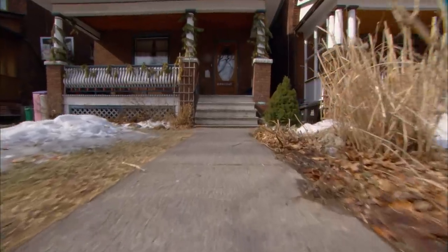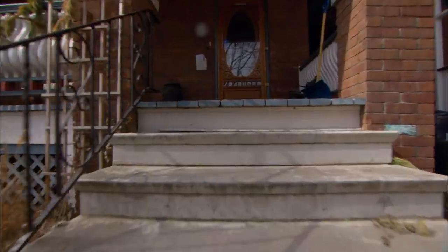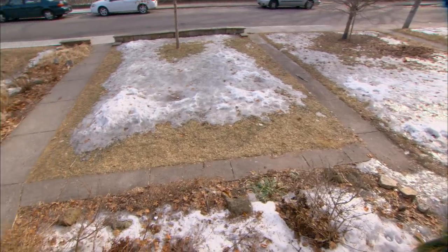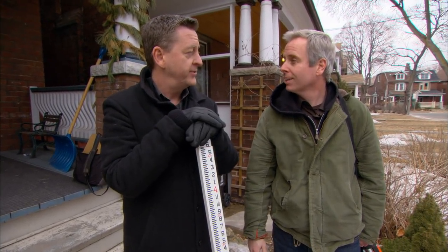Well, we'll probably be lifting all this up, so if we do leave the steps, at least we can work with it and make it flush. We don't have that little trip factor. So it's going to have to be pretty durable if there's kids involved, because they're going to be running back and forth, kicking their balls and playing with their bicycles and stuff.